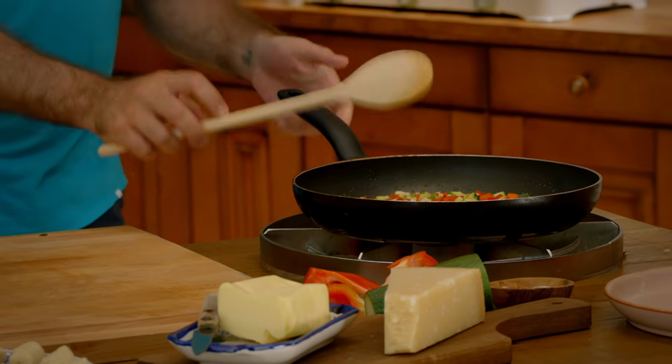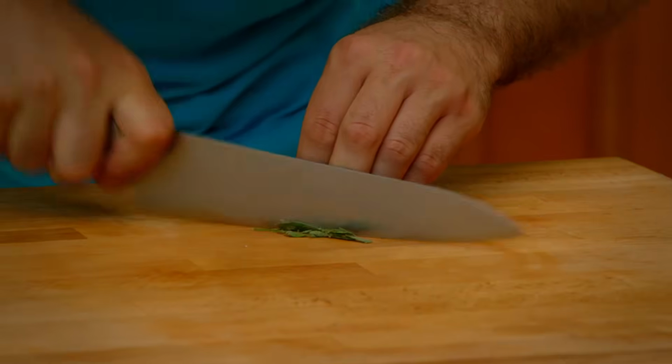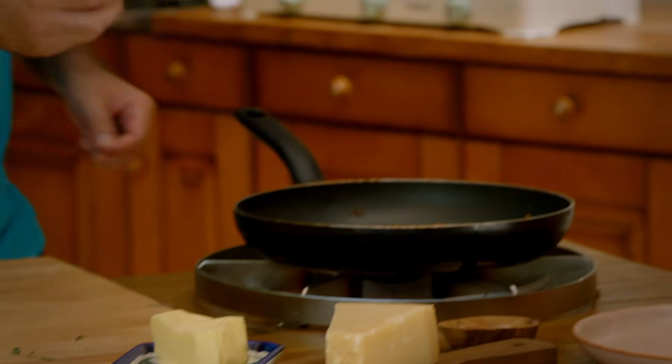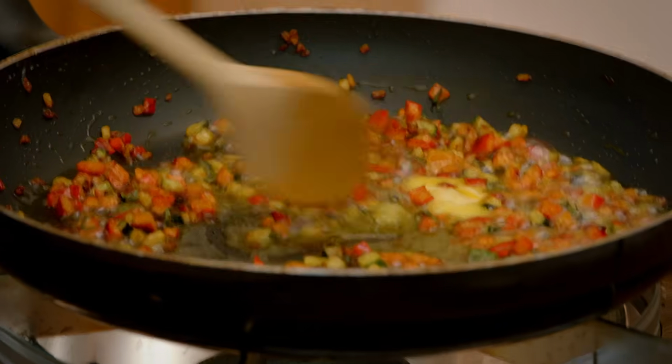You probably want to cook this one for about 10-12 minutes, okay? Do the first 7-8 minutes, then we're gonna start to add the sage. Finally slice the sage and add in when the veg has softened, after about 7 minutes. And a big knob of butter. The butter is gonna make this sauce nice and creamy. Mix all together, switch off the heat.